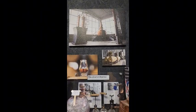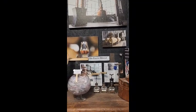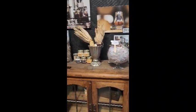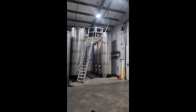So in the center, that showcases what our still house originally looked like with our 500-gallon pot installation and then the vodka column you see going in there. Today, almost unrecognizable, just bigger fermenters, bigger cooker, and now we have our continuous column installed in there as well. So to see the before and then the after. And then I'll take it into this space.